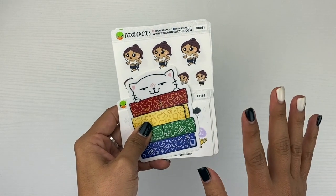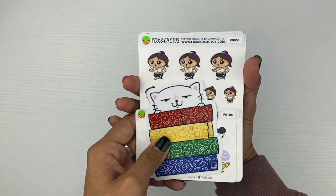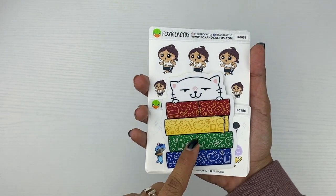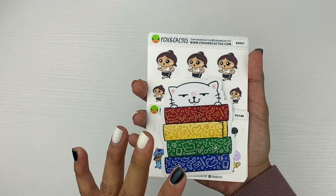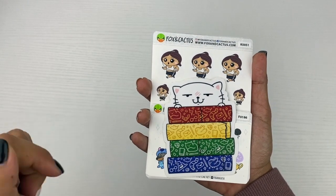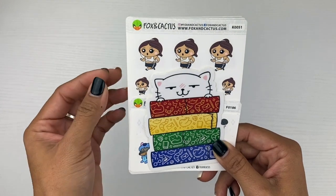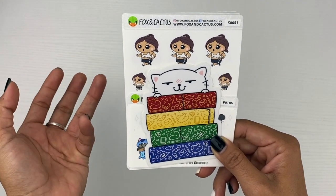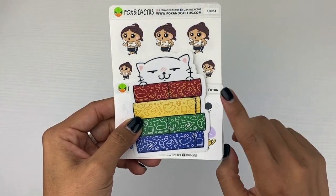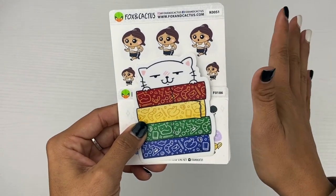And I need to get more things from her. I don't think she has very many new releases, because I think most of these I have before and I just bought more of. But I always forget that she's from Australia and their currency difference. What's the word? The conversion rates from here to Australia is actually cheaper for us in America. So these end up being one of the cheaper character stickers you can get, in my opinion. I always forget that, and I need to start remembering that, because I love Fox and Cactus character stickers. I think the girls are so cute, and her premium matte paper is amazing.